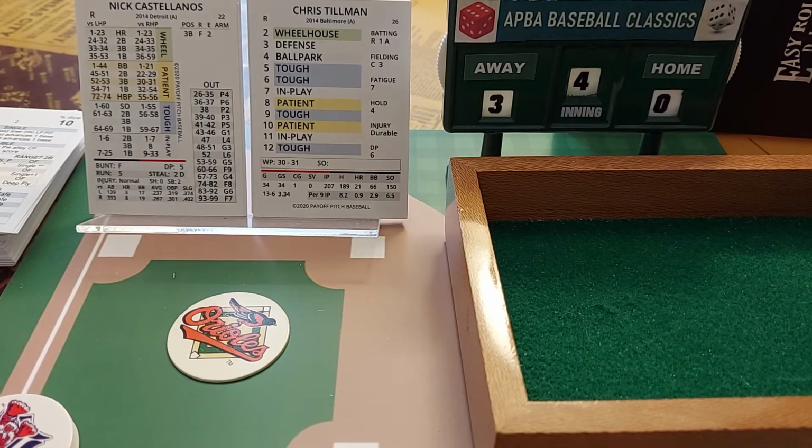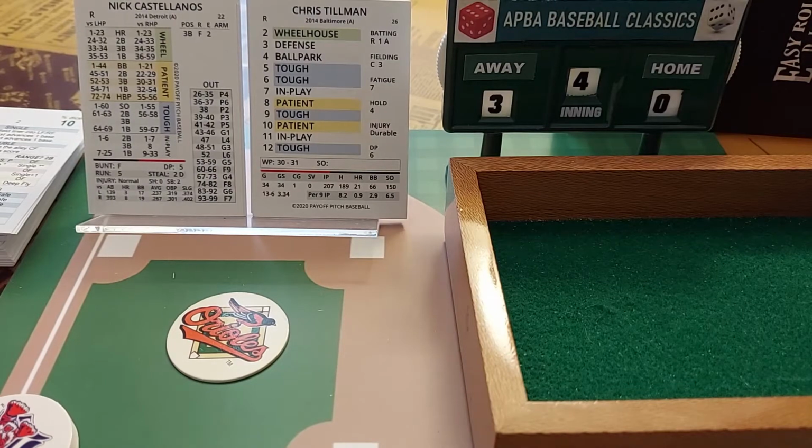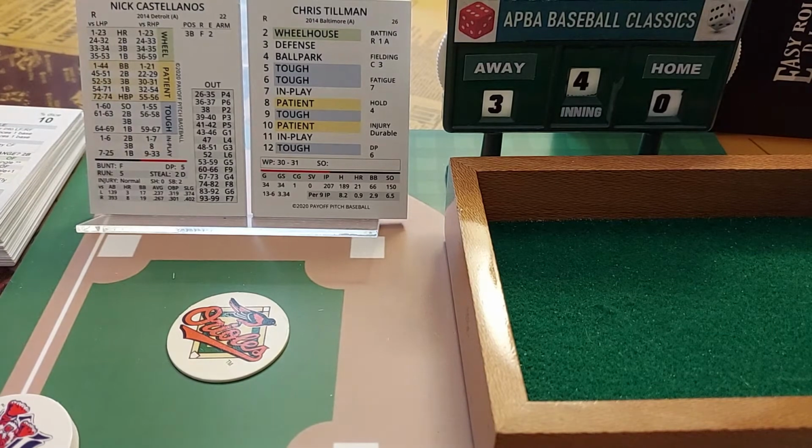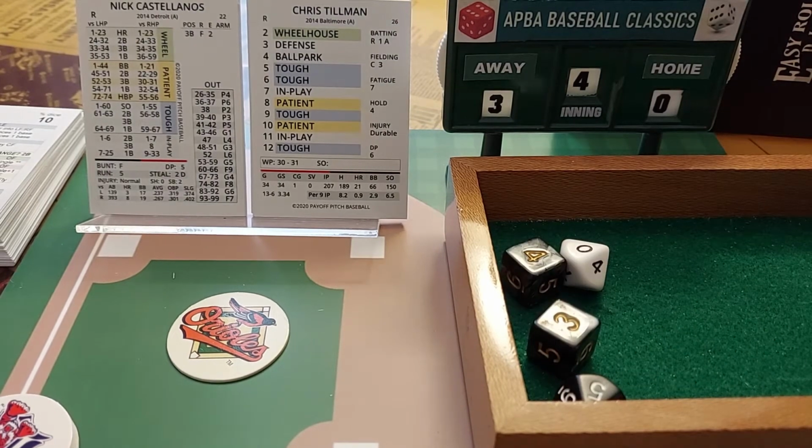A trip that Lori and I took to Detroit, I think, was Castellanos' rookie season when he first came up. And after the game, we got on the bus to go back to our hotel. Across from us in the bus was Nick Castellanos' father, so we got to talk to him a little bit on the way back to the hotel.